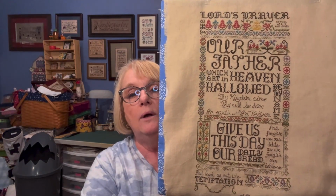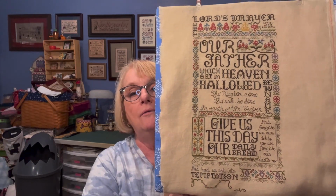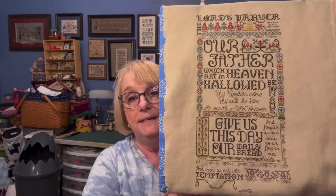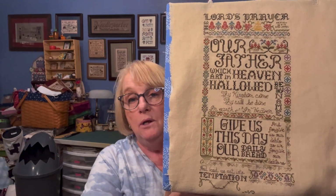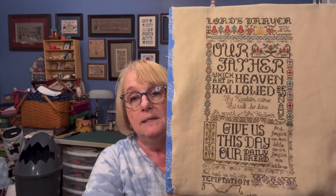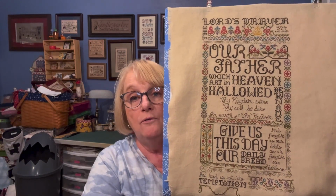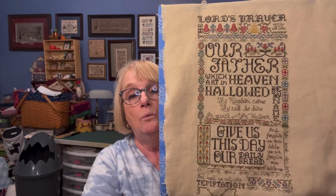But this is what I've got done. And I started on this border here. And that's all I've gotten done. I had to put it down because I got interrupted. But I'm using swamp water from Weeks Dye Works for the browns, instead of Espresso from DMC, the dark browns for the words.